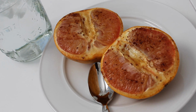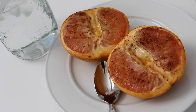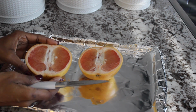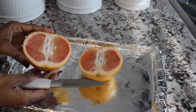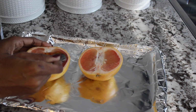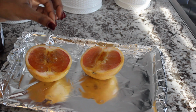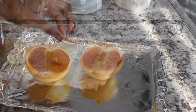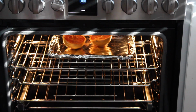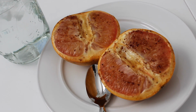Now Tuesday for breakfast I had my baked grapefruit, and I love this because it's so warm and really tasty in the morning. What I do is I take one grapefruit and slice it in half. I put foil down on my baking dish to avoid cleanup. Then I take a little bit of honey and spread it on top of each piece of the grapefruit, sprinkle a little cinnamon, and put it in my oven at 375 for about 15 minutes. You have something nice and warm and delicious in the morning, and it takes a little of the bitterness out of the grapefruit.